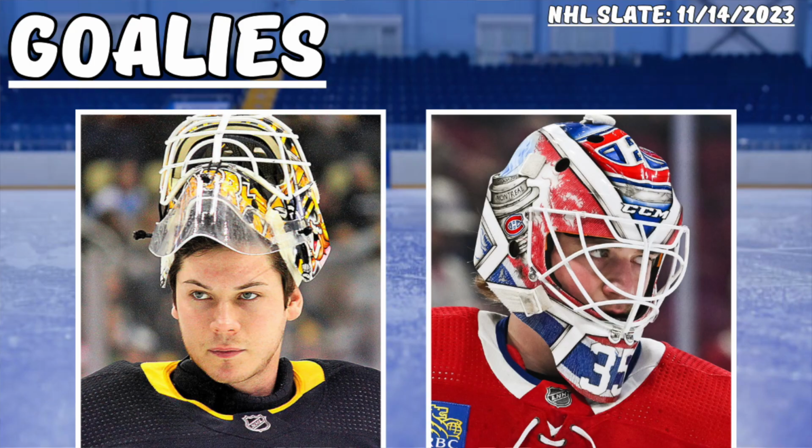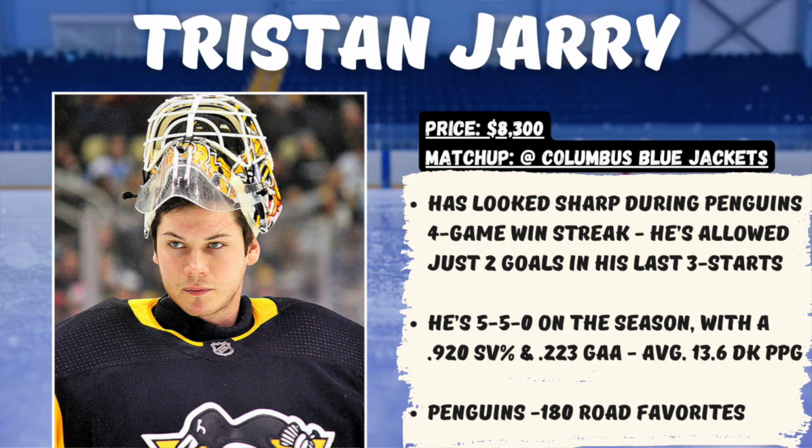And then I got a couple of goaltenders here for you guys, and honestly quite like the goalie position here tonight. Don't mind Ottinger, don't mind Ullmark, could even roll with Hellebuck if you wanted to, but I'm going to highlight Tristan Jarry here, the Pittsburgh Penguins, priced at $8,300, again playing the Columbus Blue Jackets. Jarry has looked very sharp during the Penguins' 4-game win streak, as he's allowed just 2 goals in his last 3 starts. Now he is 5-5-0 on the season, but his numbers outside of that do look solid. Save percentage of .920, goals allowed average of 2.23, averaging around 13.5 DraftKings points per game, and you do get the Penguins favored on the road here tonight at -180.